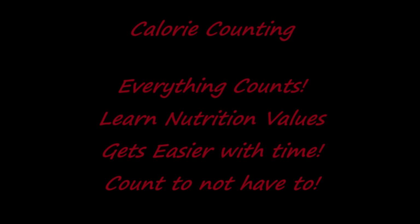I would suggest counting for maybe 2 months or something, just to learn everything and know what's in a potato, what's in a deciliter of milk, and so on and so forth. If you strictly calorie count for a while, you will learn. And also for most people, just learning the calories is what you need. Like if you count for a while, that might mean you don't have to track going forward, because you will be able to do this on the go.